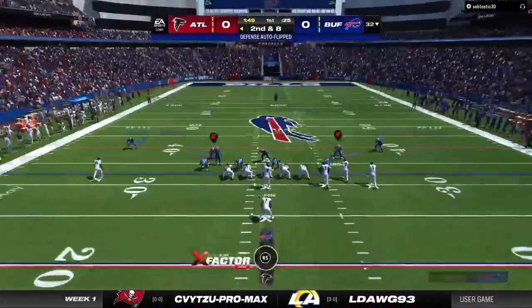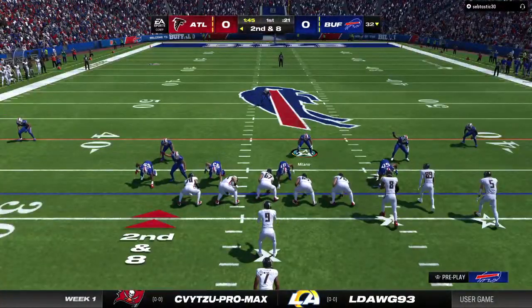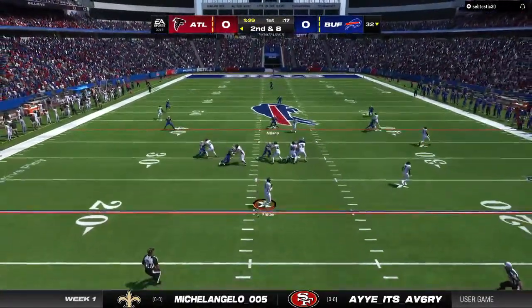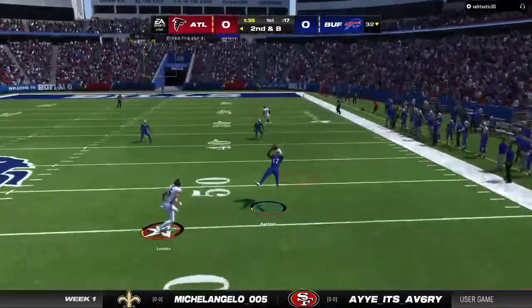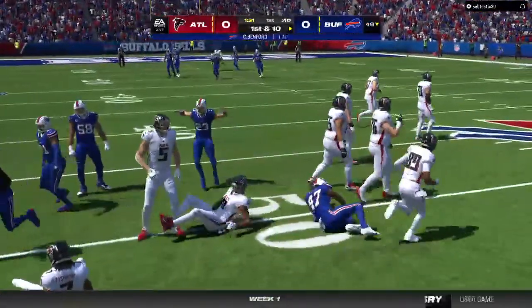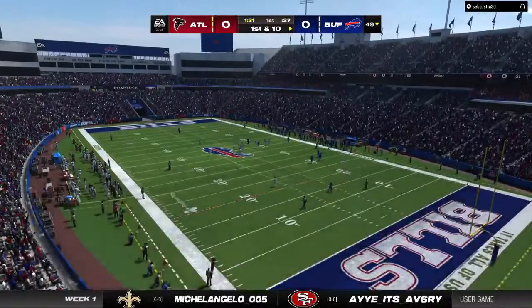Ready, break. Drill green. Ritter. He rifles one, and that's going to be intercepted. And the Bills are going to have great field position here as this is returned just shy of midfield.